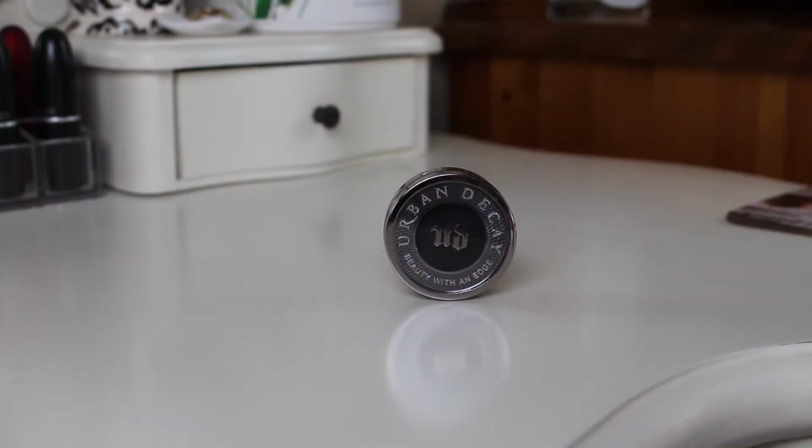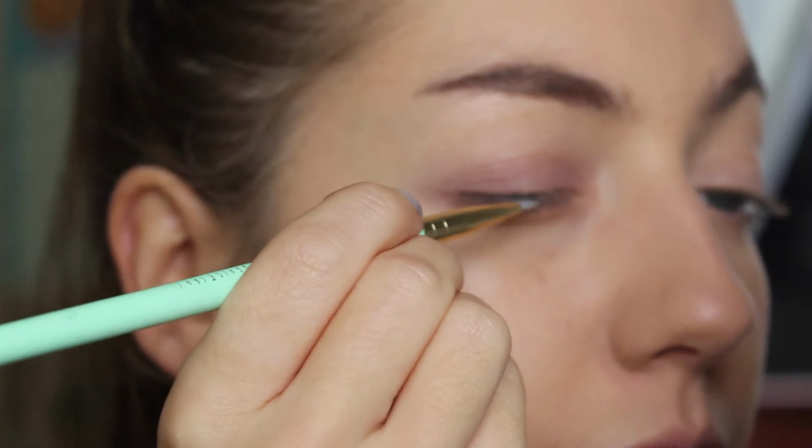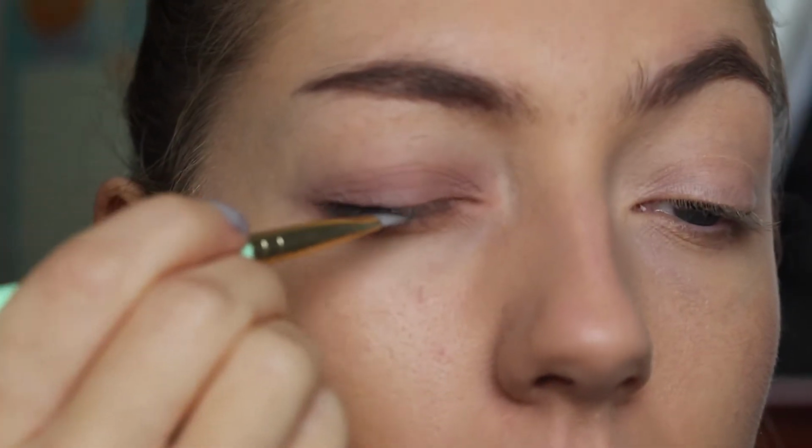And now I'm going to take my Blackout eyeshadow from Urban Decay. This is my go-to liner. I talk about it a lot in almost every makeup thing I do. I take it on an eyeliner brush, just because I love using powder for eyeliner, and it is the best powder to use. And I just go in right at my lashes. Hopefully you guys can see what I'm doing.